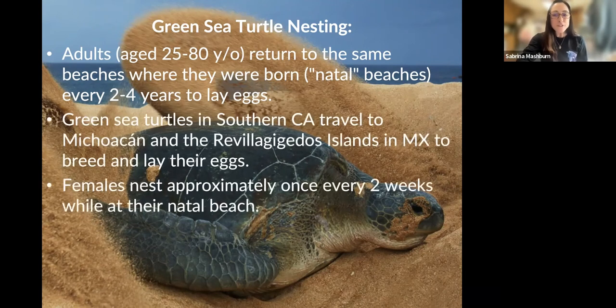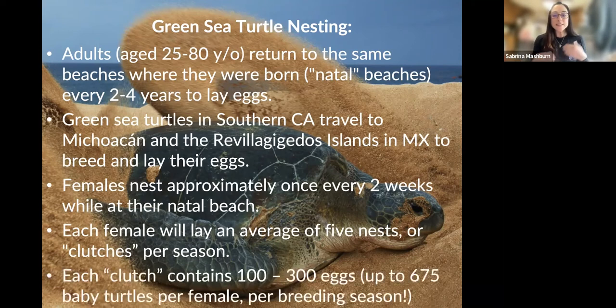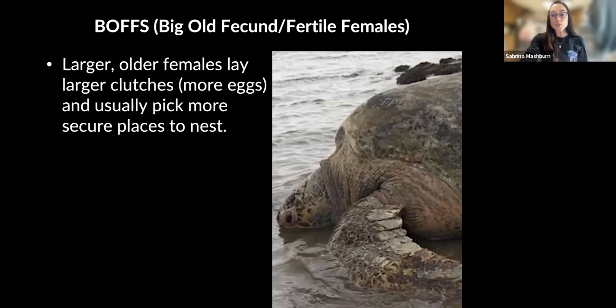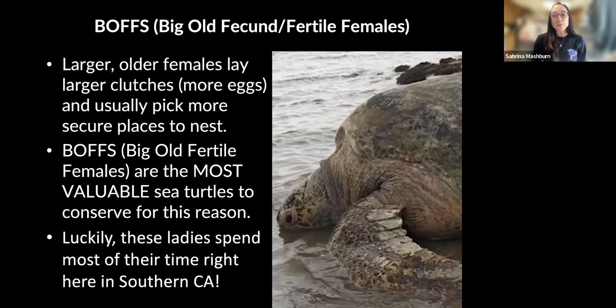And our females will nest once every 2 weeks while they are at their natal beach, of course, depending on age, size, and fitness. And each female will lay an average of 5 nests or clutches per season, which means basically that each female could lay up to 675 eggs in one nesting season. And this leads us, of course, to the conclusion that our buffs, or our big old fertile females, are the most valuable animals to conserve. And so although it's important to try and save every hatchling, we know that fewer than 1 in 100 hatchlings will make it to be a buff.